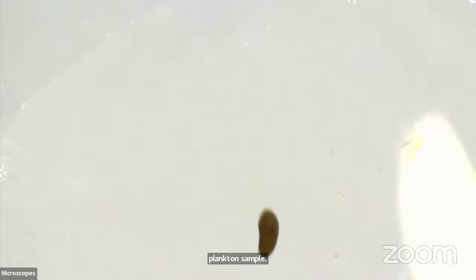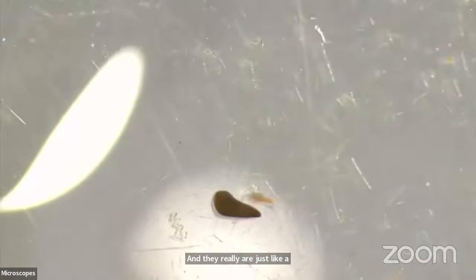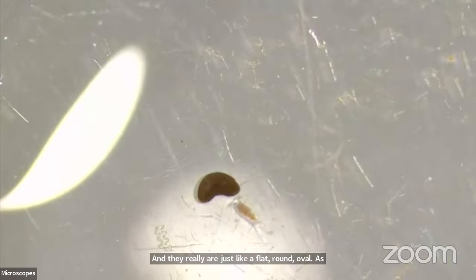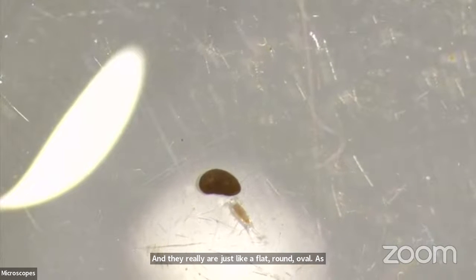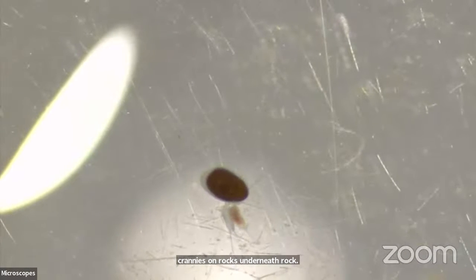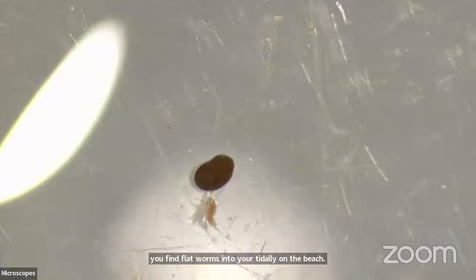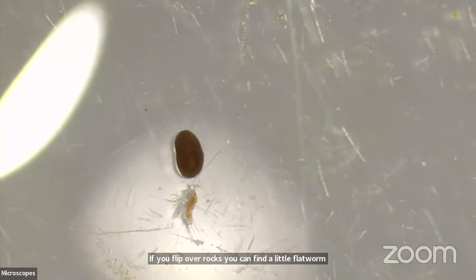As an adult, they don't look a whole lot different from this. They're just a bit bigger, and they really are just like a flat, round oval. As adults, they often live in nooks and crannies on rocks, underneath rocks. Sometimes you find flatworms intertidally on the beach. If you flip over rocks, you can find a little flatworm. But in their juvenile planktonic life stage like this, they're pretty quick swimmers.